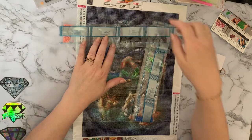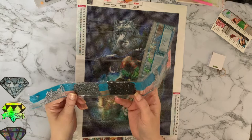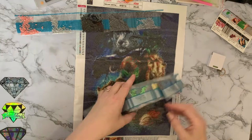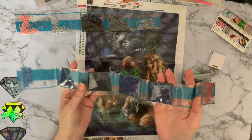Let's have a look at these, they're looking pretty good. That's the blacks, the greys, can't really see. The rounds look pretty good, nice and sparkly. Got the pink and the grey, and that's your 310 black. A couple of greys there, and gosh, lots of drills, and we've got all your different blues for your background. That must be the main background colour, yeah.